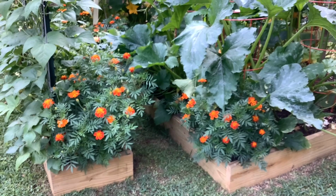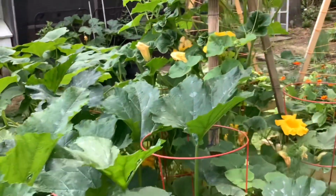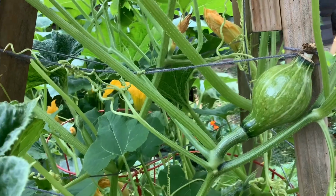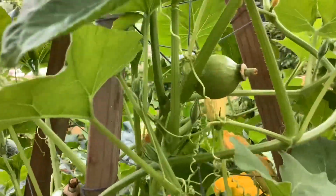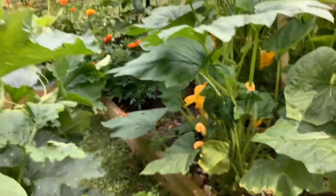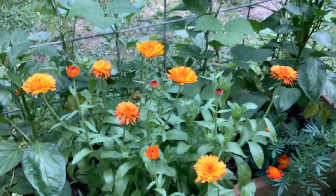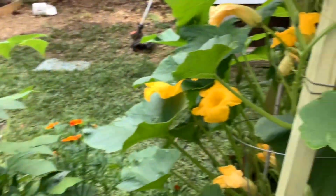And look at the marigolds. They're just as big. So I'm finally getting some bees in here. This is the green Hubbard squash that I hand pollinated. I did a video short on that, and look, there's the other one, and it's growing. It is just absolutely amazing to me. I've got little yellow squash. There's the calendula. I'm going to be making some salve with that later on this summer.